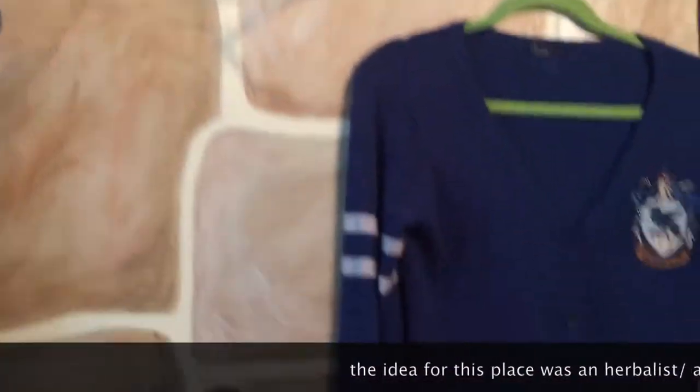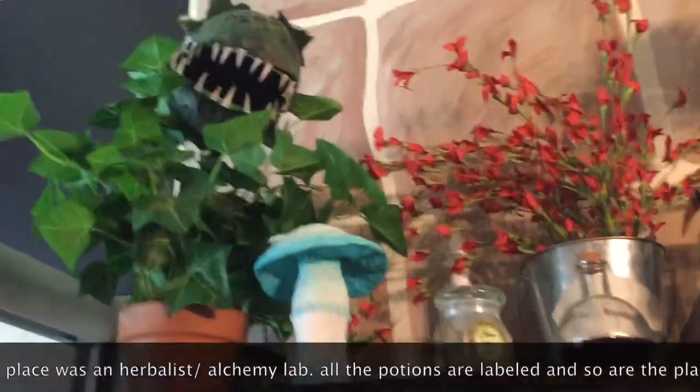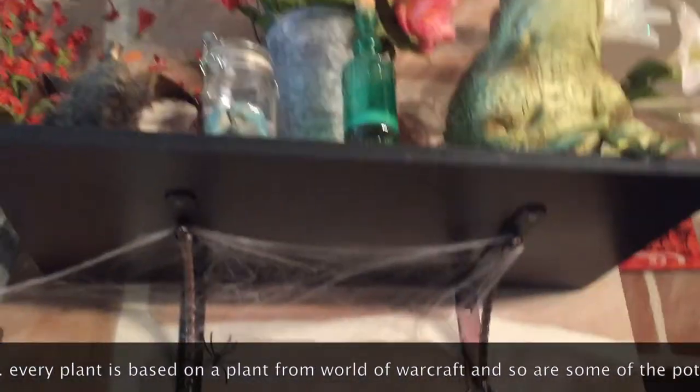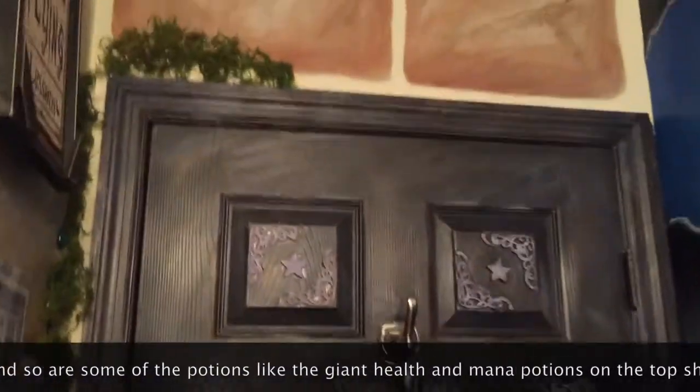I just added these. These are fairly new. Got my little Ravenclaw stuff up here. All this stuff is pretty new. Yeah, and then the door, which I just finished yesterday.